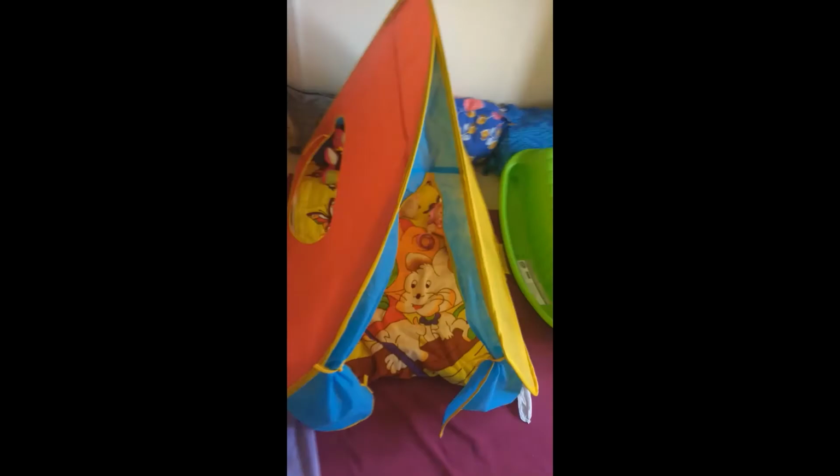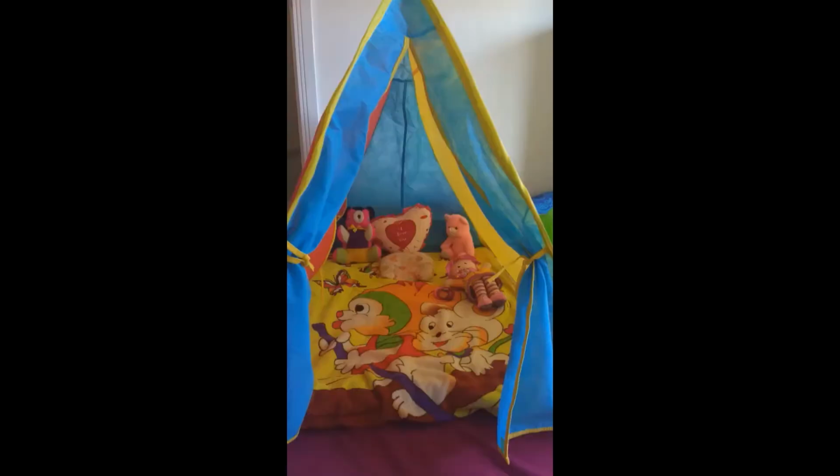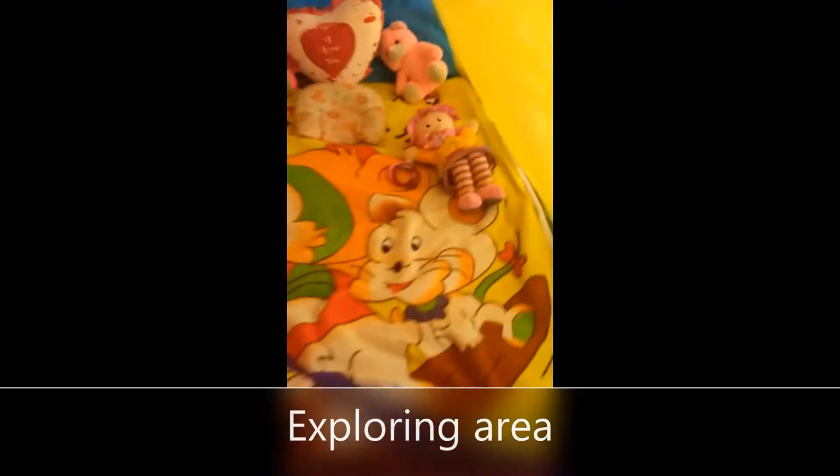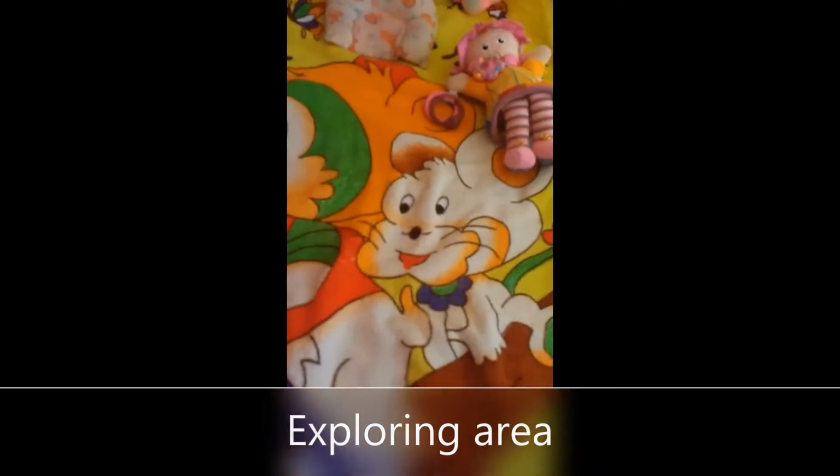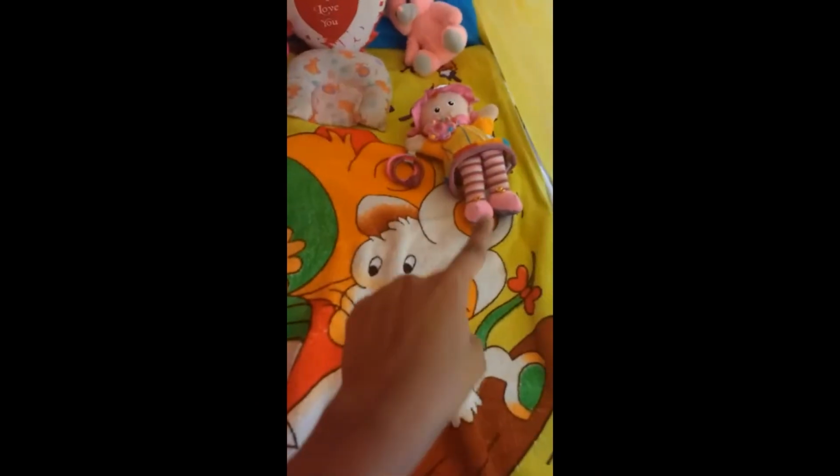First we arranged a tent here. Inside the tent we kept a towel with beautiful cartoons and some dolls like teddy bears and some baby dolls. These are my daughter's favorite dolls, so we placed them here. You can see the full tent view in this video.